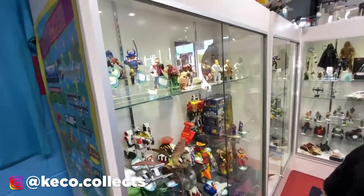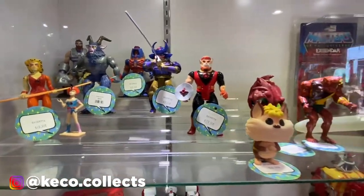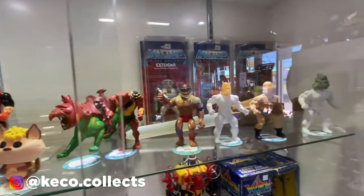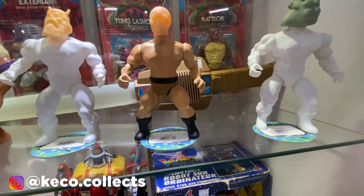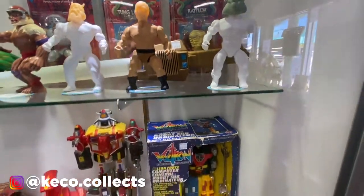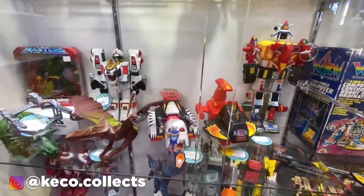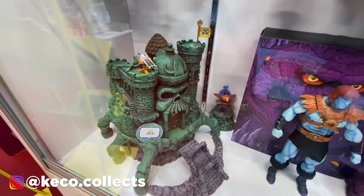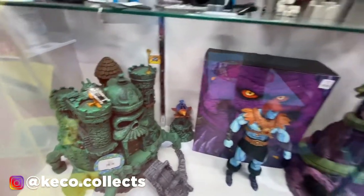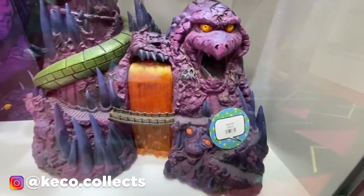A look here in the cabinet. Sorry, guys. All the old MOTU stuff. Looks like they have some prototypes. Looking good. Voltron. Castle Grayskull. Snake Mountain. That looks awesome.